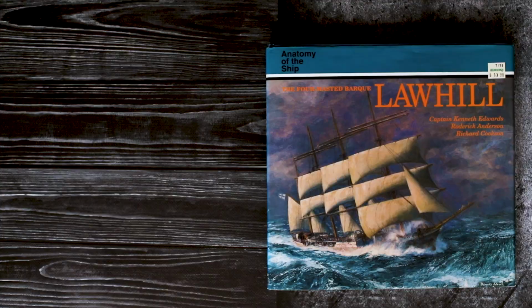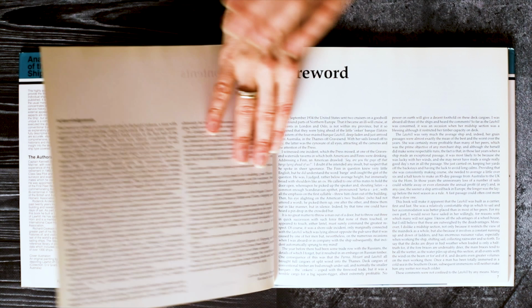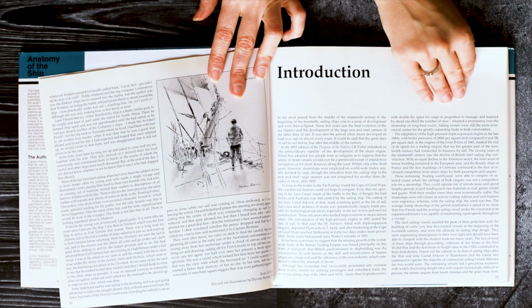Today I will show you a book with the anatomy of the ship. This is the Four-Masted Barque Lawhill by Captain Kenneth Edwards, Roderick Anderson and Richard Cookson. Captain Kenneth Edwards is a master mariner with over 50 years experience of the sea.